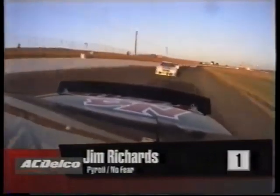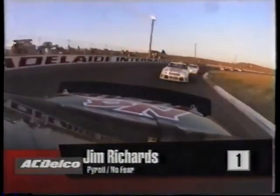We're on board with Jim Richards in the Pie Royal, No Fear Wattle Spartan, Chev Monte Carlo. Let's not say Pontiac, it is the Chevy. And Jim Richards looking out in the back, down the back, the main straight. Big crowd building up at Adelaide International Raceway. Off in the distance there, we've got a couple of the back markers. We also have Rodney Jane and also Max Dumsney starting to come through.